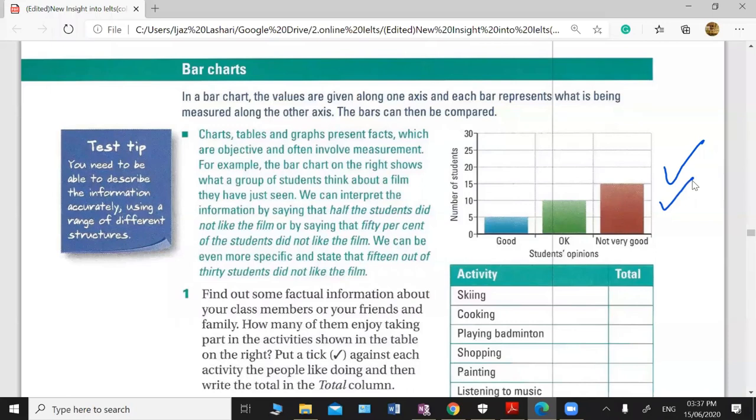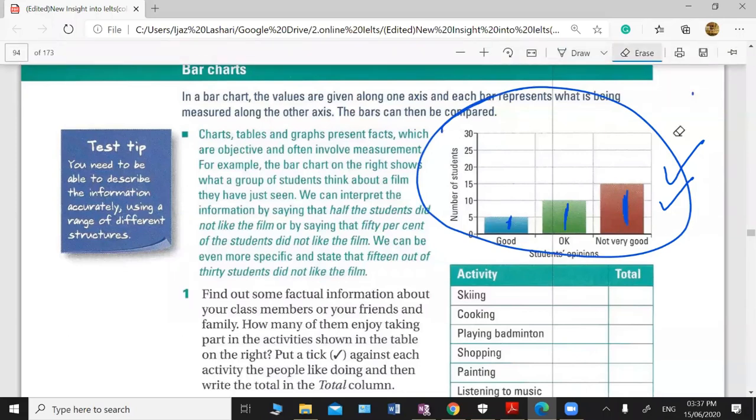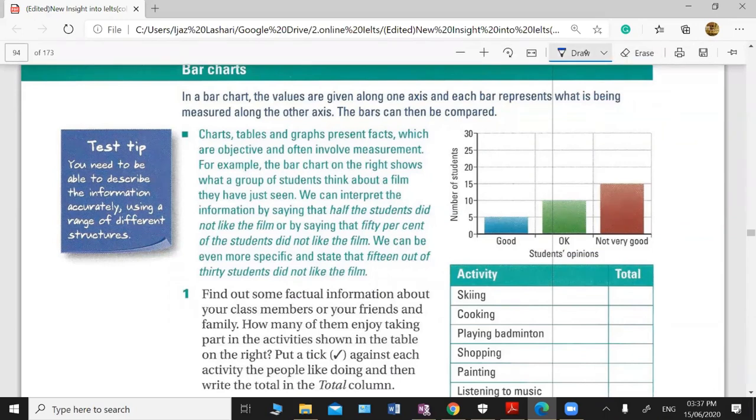You know, these are different bars here. This is one. Here is another one. These are called bars. Some are going up, some are down, some are very low. So this picture, remember, this is called bar chart. Anytime you see this picture, remember that this is called bar chart. Okay, we are going to talk about this bar chart now, and we will be discussing this one here. Now we are going to look at the information here, and we are going to find the answers.